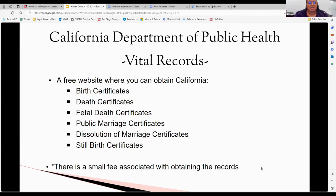If there is a stillbirth certificate that's needed, only the mother and father would be able to obtain those certificates. There is a small fee associated with obtaining the records, but you would just click through the portal and then enter the card information from there. If you do need a form for delayed registration of birth, as well as court forms for a court order for delayed certificate of birth, marriage, death, or fetal death, you can access it through the California Department of Public Health website as well.